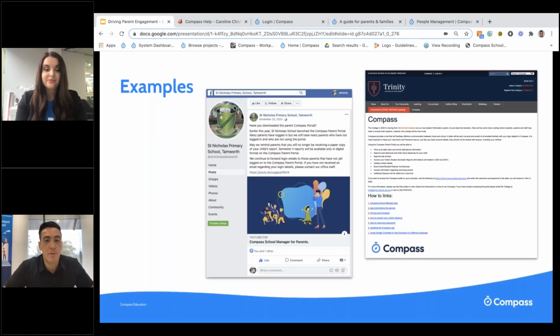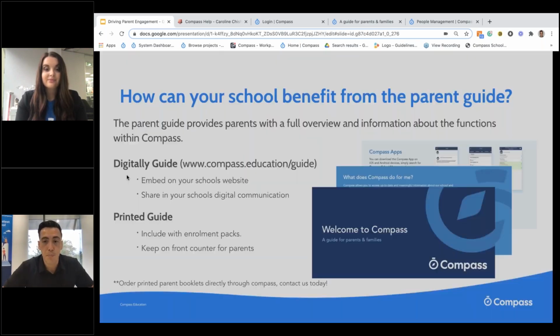So a couple of these examples here, you can see St. Nicholas Primary School, they've added the Compass overview video, which we'll come to in a second, onto their Facebook page. Trinity, you can again see, similar to Carolyn Chisholm, you can see there that they've added some overview information, they've included some links, and they've got a link directly to their school's custom login page there as well. We really recommend everyone add that onto your school's website to make it easy as well.